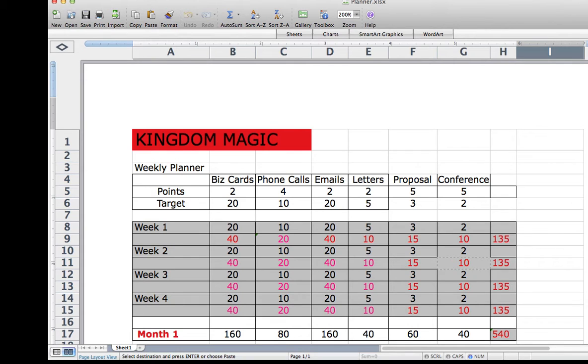sales planner. Now, I have a 52-week sales planner, and I designed it after the famous Weight Watchers program. I saw that if you give points to certain foods and then consistently adhere to your point schedule, you in fact will lose weight. And I decided that if you give points to your marketing tactics, if you follow those points, you in fact will be successful. So I built a sales planner, and I'm going to show you how to build your own.